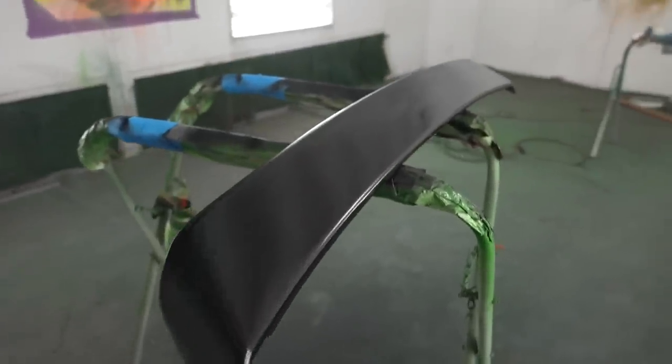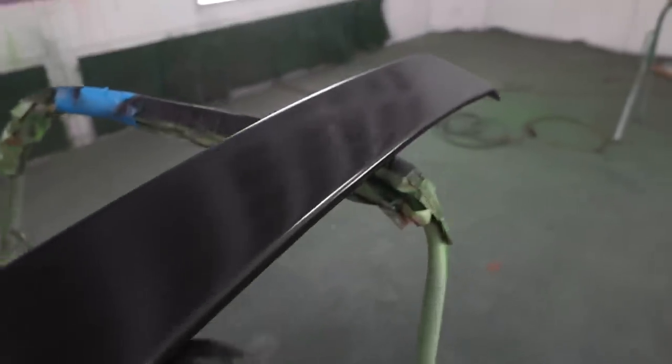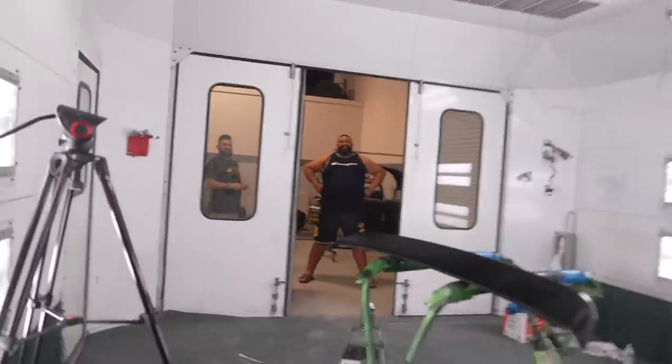I don't know why. I hit up Randy, told him about it. I went over them with some black paint that we had here just to see if I could save it. Still looks like shit. Not very stoked on it. It might look okay on camera, but I do not like it. What the fuck? Someone call Randy!